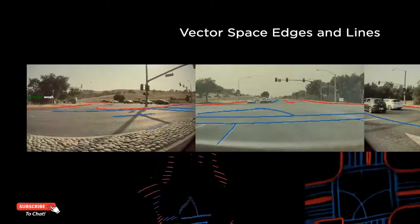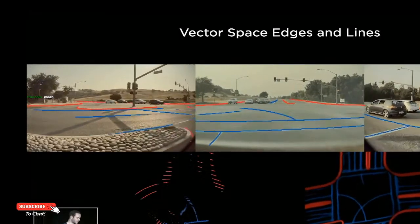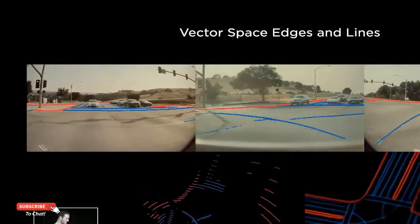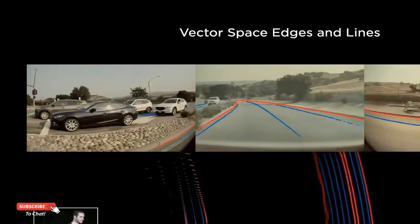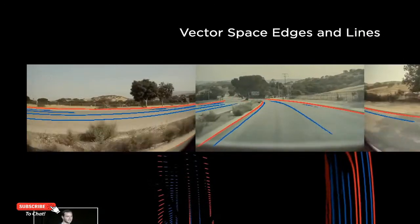So here are some of the results. On the left, we are seeing what we had before, and on the right, we're now seeing significantly improved predictions coming directly out of the neural net. This is a multi-camera network predicting directly in vector space, and you can see that it's basically night and day. You can actually drive on this. This took some time and some engineering and incredible work from the AI team to actually get this to work, deploy, and make it efficient in the car.